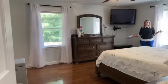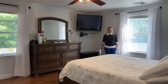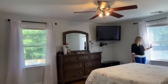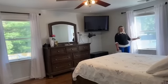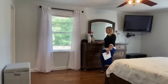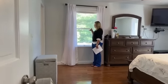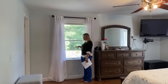Look how nice it is. So we have this nice, good size bedroom, okay? This window faces the side, and we can see the pool from here. It's nicely, freshly painted, the whole bedroom. This window faces the back side, which is the deck.